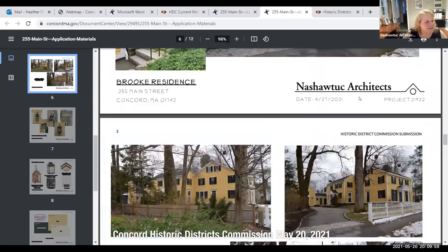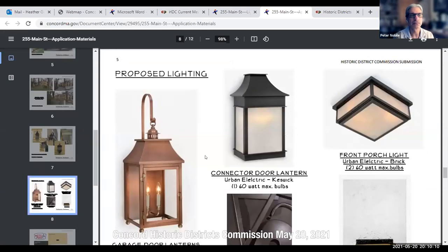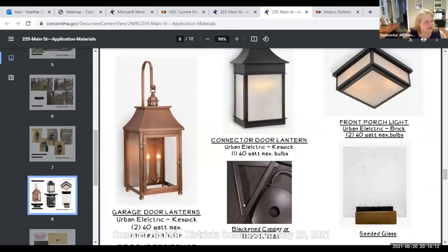Absolutely. So I think I had a better picture here that shows the three lights that we would like to replace. That's a render on the garage. We're proposing to do some urban electric lights. We want to do seated glass for all of these. Unless you have some recommendations, we have looked everywhere for dark sky fixtures that are lantern-like, and it's really difficult to find.